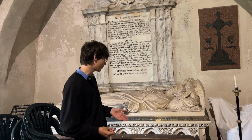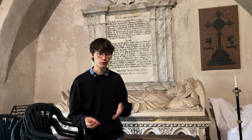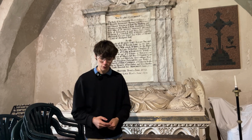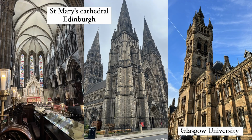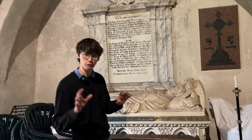So this is the Earl of Cador, who restored this church in the mid-19th century. He got Sir George Gilbert Scott, the finest of Britain's architects during that day, who built the likes of Glasgow University and St Mary's Cathedral in Edinburgh, beautiful Gothic Revival buildings. But yes, he was employed by the Earl to restore the church.